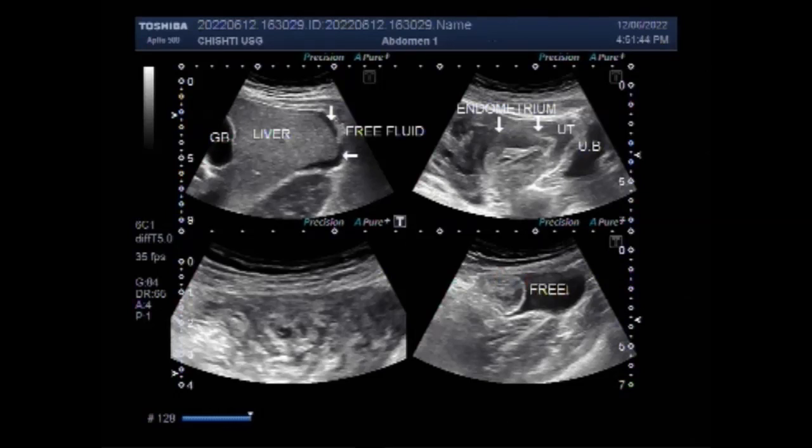So ectopic pregnancy, the most common type of ectopic pregnancy, happens when a fertilized egg gets stuck on its way to the uterus, often because the fallopian tube is damaged by inflammation or is misshapen.